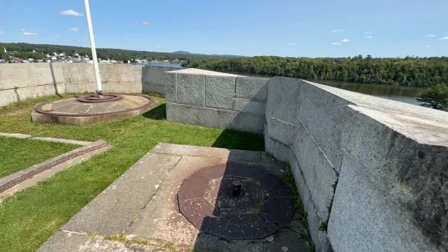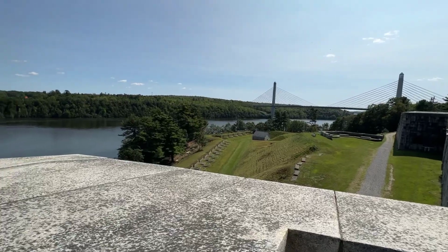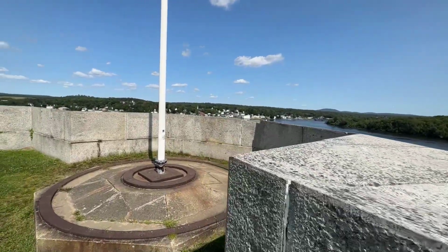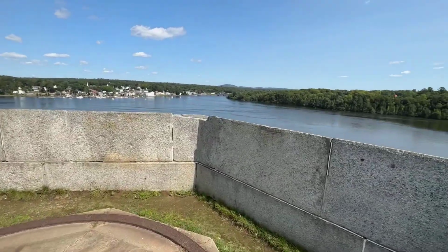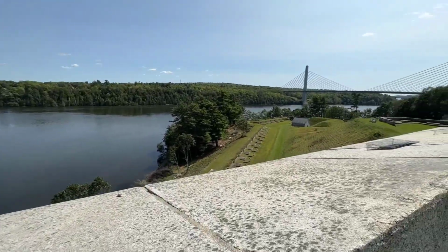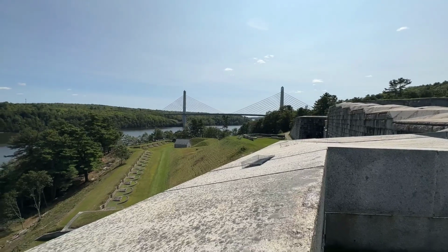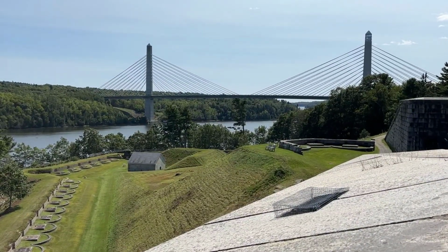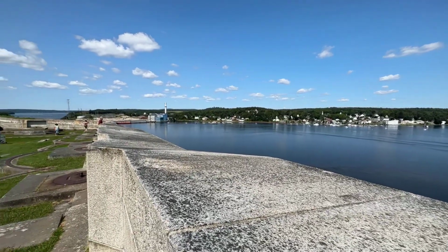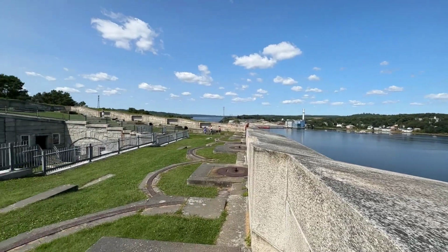So if they wanted to defend, they had these ships coming and going. They had guns pointed every different direction. Even here where the flagpole is was a gun emplacement. And then down below as well. Well, I tell you, if you're visiting Maine and you're in the Bangor area, you surely want to stop and check out this fort, Fort Knox, Maine.